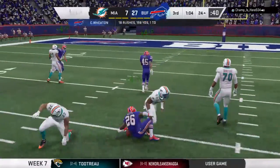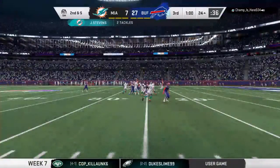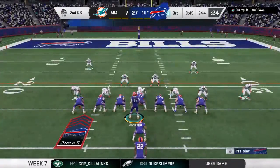They're down to the 29-yard line. A little bit of space there for the first down run, and that's going to get him about 5 yards. Give him 5 on the carry there, and it'll be 2nd down.